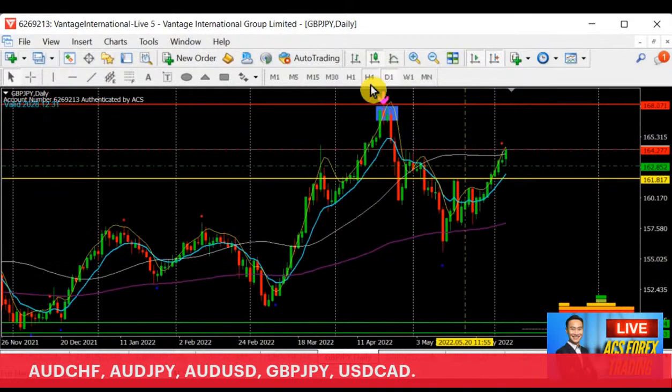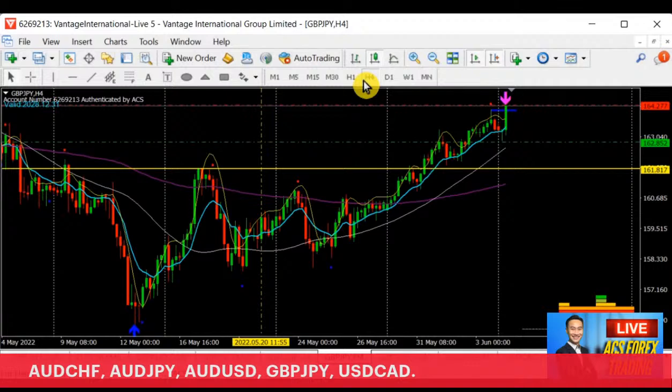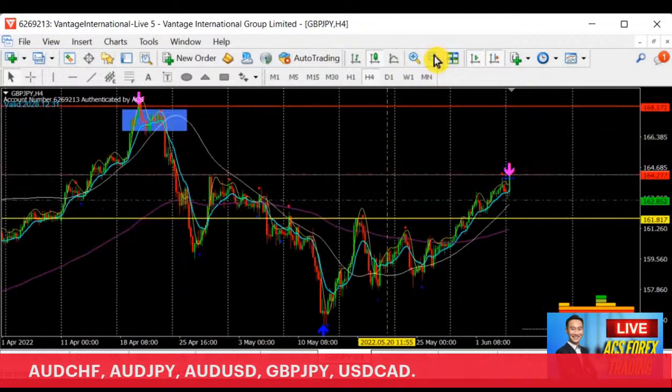Pound yen actually, for me personally, Mr. Sumit, where are you from, Mr. Sumit? While waiting for a reply, let me read pound yen. Oh, you're from India. Okay, nice to see you.